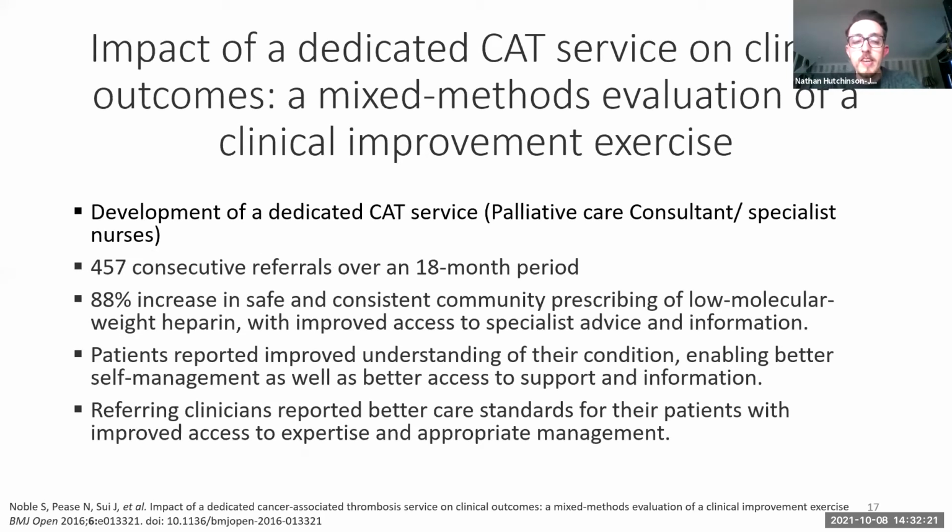So this was the Simon Noble study that I mentioned. We obviously already talked about the Pelican study. This was the study that they did after they implemented a specific service. Essentially, this was a different model to the one that we have at the RUH in Bath. This was led by a palliative care consultant with specialist nurses, and basically worked really well.